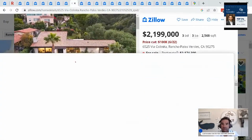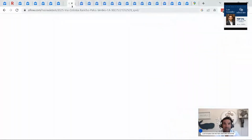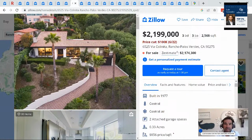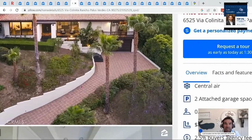Let's go to, oops, sorry about that. Where am I here? Let's put this guy back over here. There we go. Let's go to 6525 Via Colinita, Rancho Palos Verdes, 3-bedroom, 3-bath at 2,568 square feet, built in 1977 on a third of an acre at 856 a square foot.